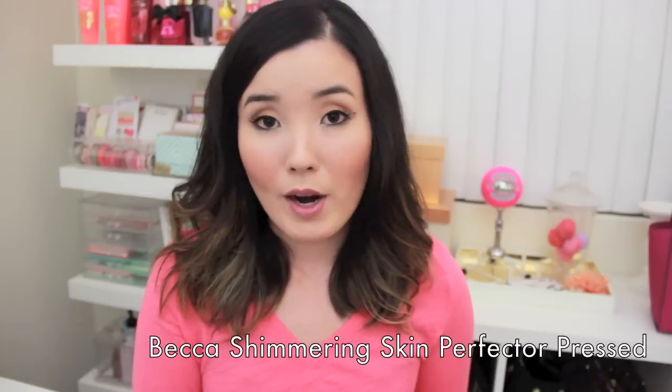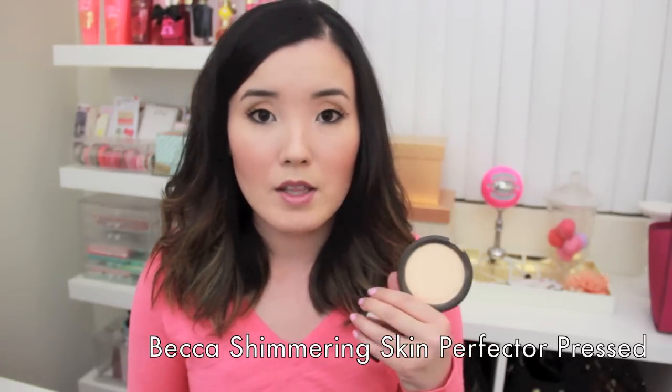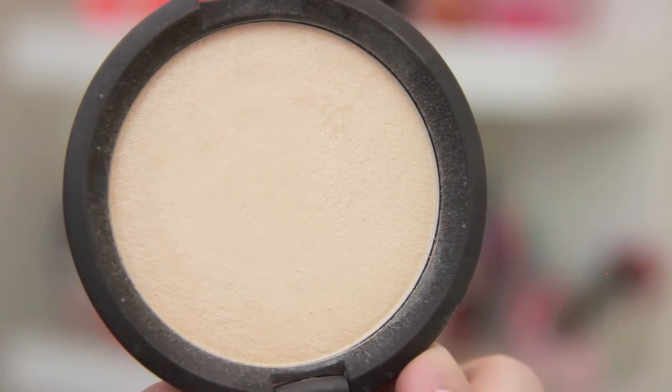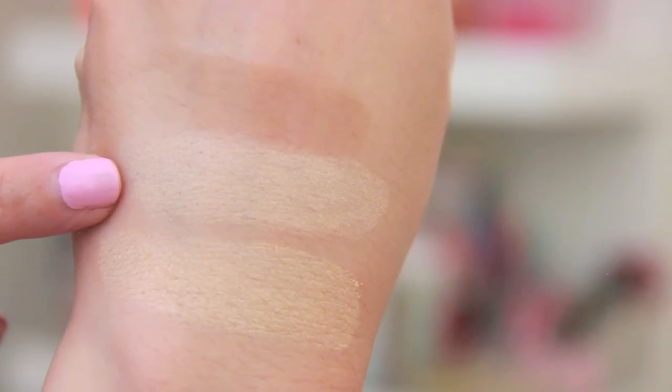This next one is the Becca Shimmering Skin Perfector Pressed in the shade Moonstone. So again, something that a lot of people rave about, and this I also think is worth the money. It is a little bit more expensive than the Lou-Manizer, I think, and this one's going to be less intense. I'm using this on the tops of my cheekbones today, and I use Lou-Manizer in the inner corners of my eyes. This is more of an everyday type of highlighter for me because it's not as dramatic as the Lou-Manizer. With both of these, there aren't big pieces of glitter. It's a very beautiful sheen, in case you're wondering.